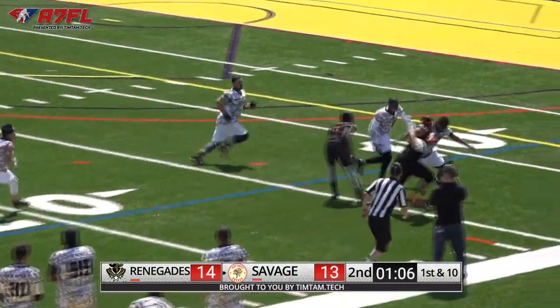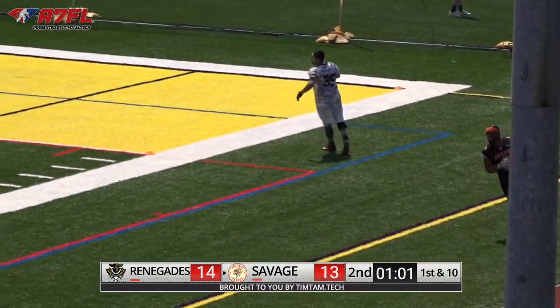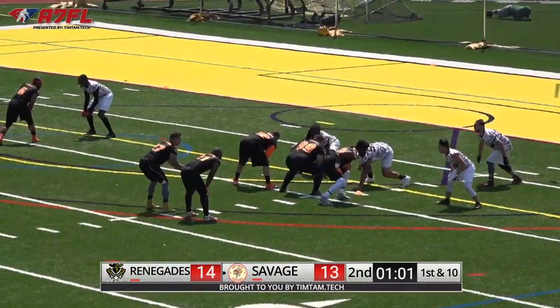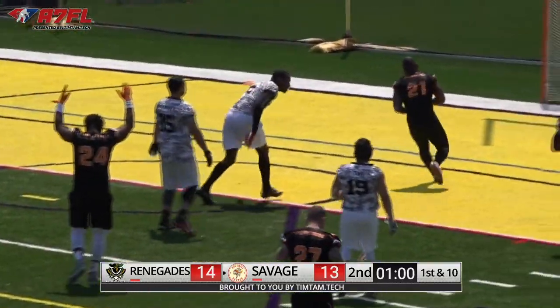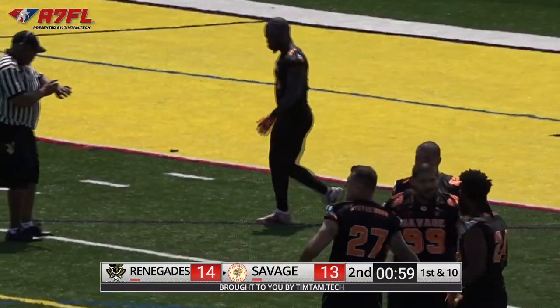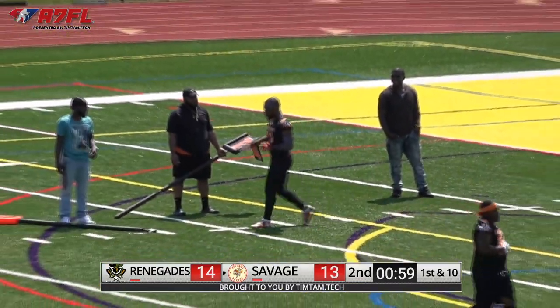The screen pass. Great movement, trying to rock through, and that one will go out of play. Down as much as 8 during the course of this game. Now only 1 point behind. The handoff to Mayweather. Finds a seam, pushes through, and the Savage take their first lead of the game off the legs of Willie Money Mayweather. Oh, that's just easy money for Willie Mayweather.